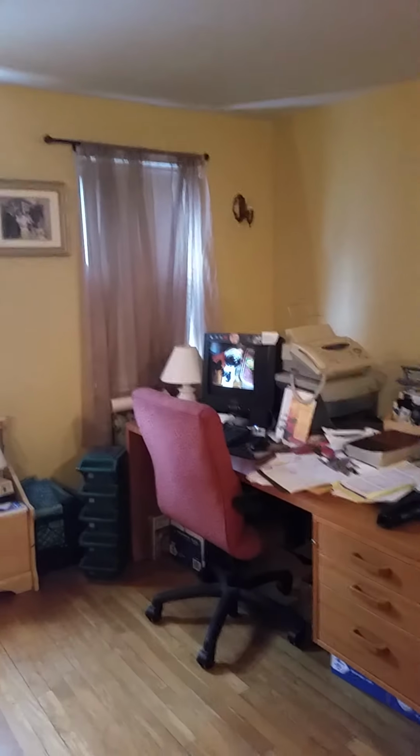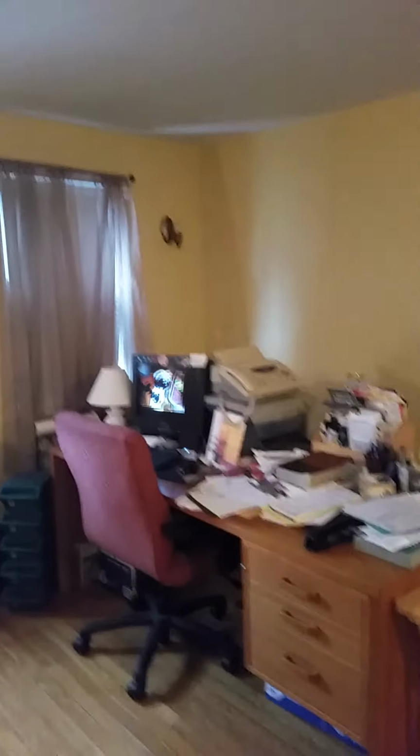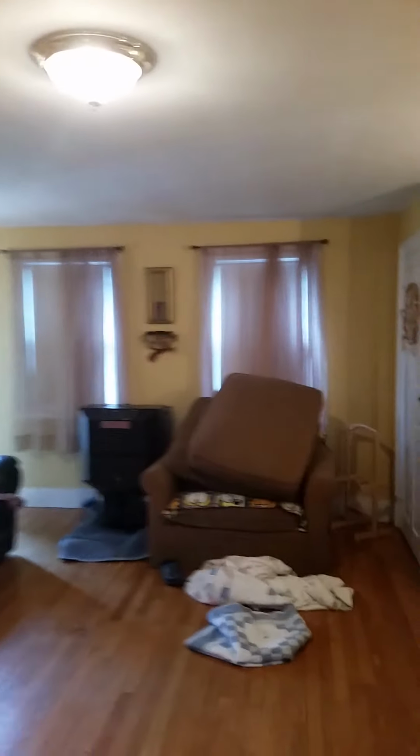This is the room. I made a video of this the other day. So far, my husband has painted it yellow. Nice yellow color. His office is over on this side of the room. He still didn't push it against the wall yet where it's going to end up. But this is basically how it's going to be set up.